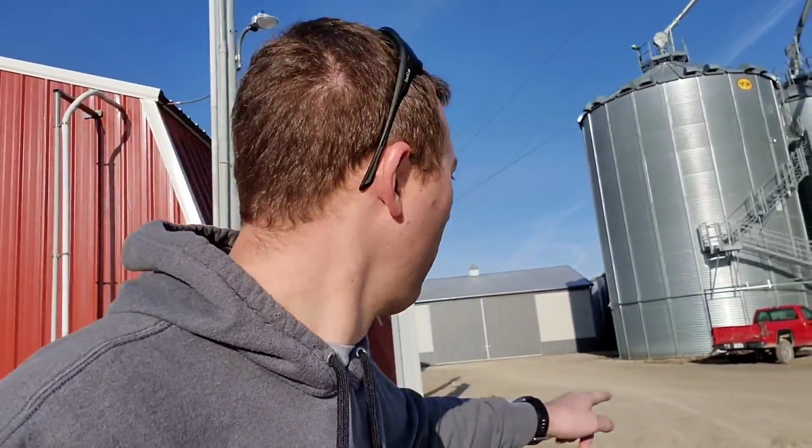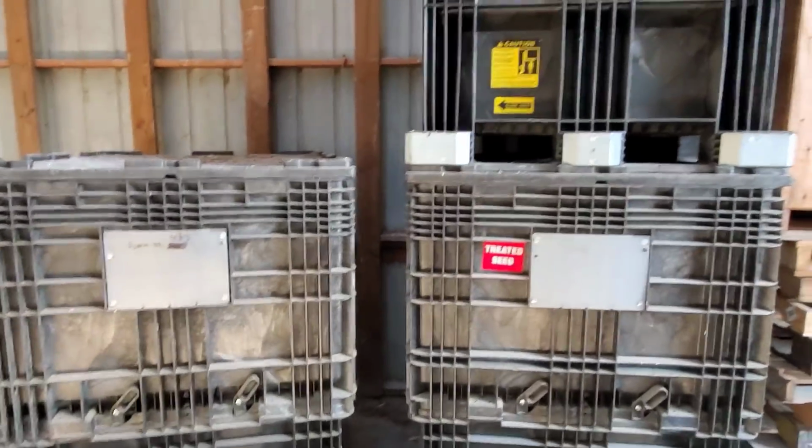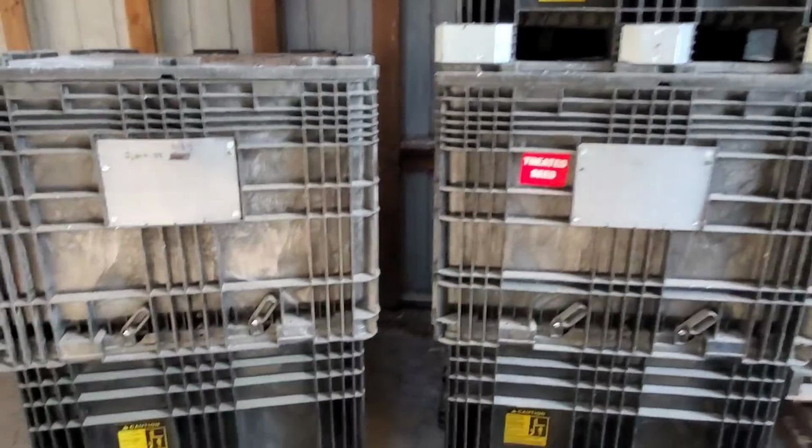Right now, I've got some empty seed boxes in the barn in the back here that I'm going to load up and take down to my seed warehouse. I need them for treating those beans that are in a wagon. And we're going to start working on getting that ready to go. Here's the boxes we're after. A couple more there if we need them. I don't know how many I'm going to need, but we'll figure that out.